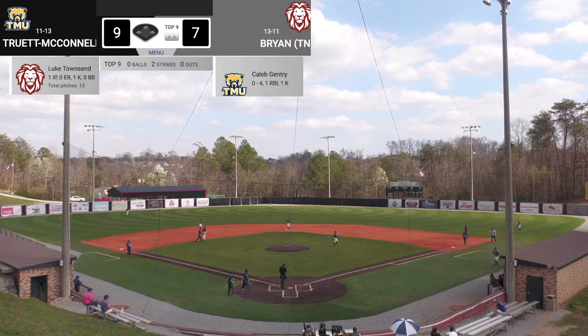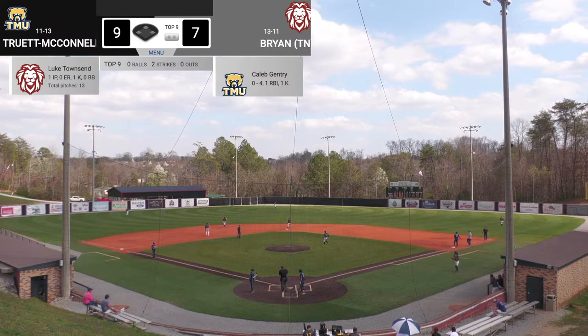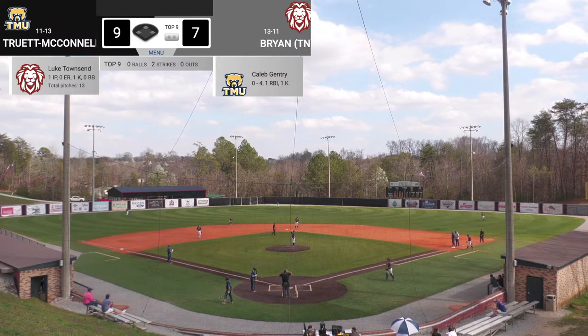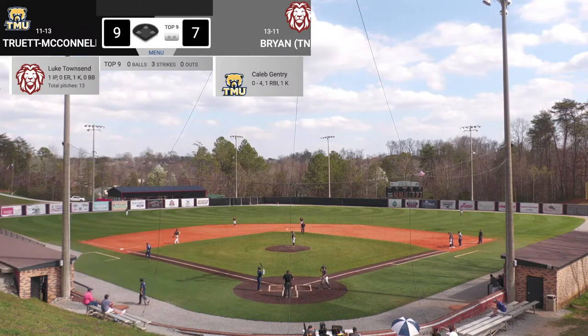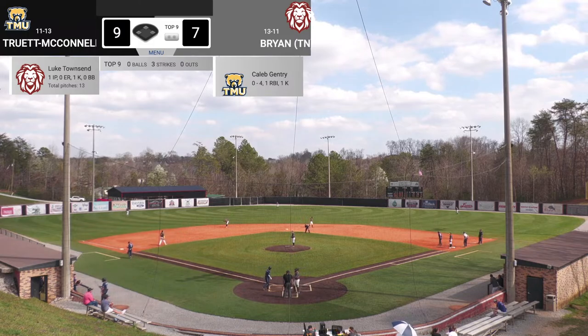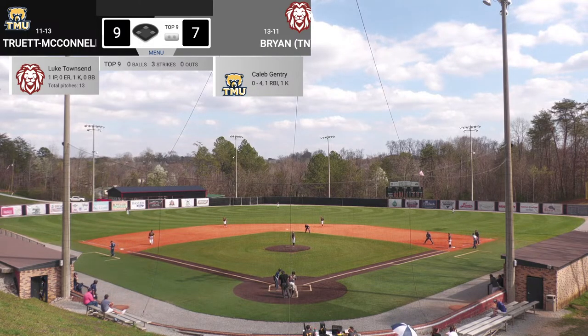Looks like his cleats slipped out from under him there on the throw. He kind of bobbled the ground ball, was able to recover, but looks like he bounced up and his foot came out from under him on the throw. So that's going to be ruled an error. But a good pitch there for Townsend.